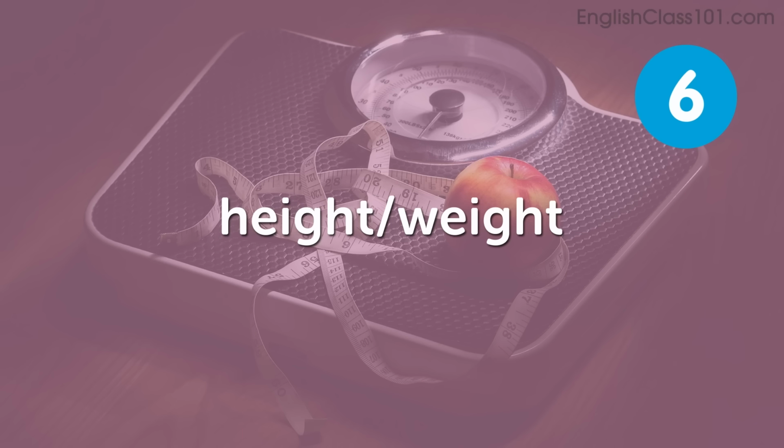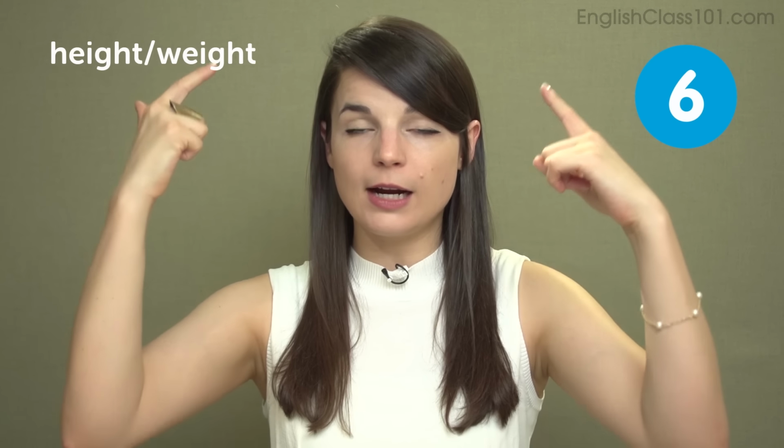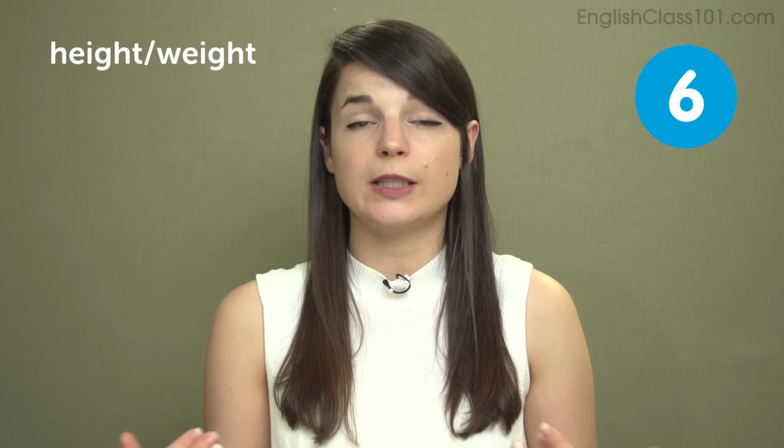Height, weight. The next words are height and weight. Your height is how tall you are, and your weight is how heavy you are. In the US, we use feet and inches. In most other countries in the world, we use the metric system, so centimeters or meters and centimeters. For example, when you express your height in the US, I would say, I'm 5'2", 5 feet 2 inches, I think. I don't know.